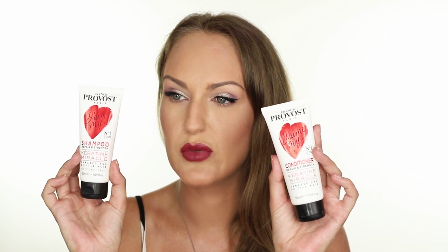I also have the Frank Provost Keratin Miracle shampoo and conditioner. These were nice. Not my preferred type from the brand. I particularly like the oleo one that they have. I find that to be just a little bit nicer. So I wouldn't buy those two, but I would purchase others from the brand.